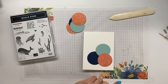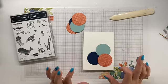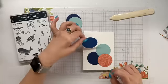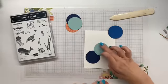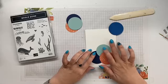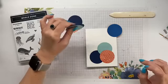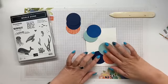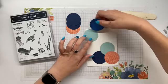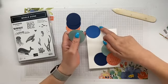I've just cut a thick Whisper White card base. I don't know if the card base will stay thick Whisper White, but I will just use it as laying out how I want to arrange the card, and if I want to change the background color, I can. Now I've got this Pacific Point blue. I always like 3 circles together, and if I go more than 3, I find it not very visually pleasing. But what I can do is another cluster up here.